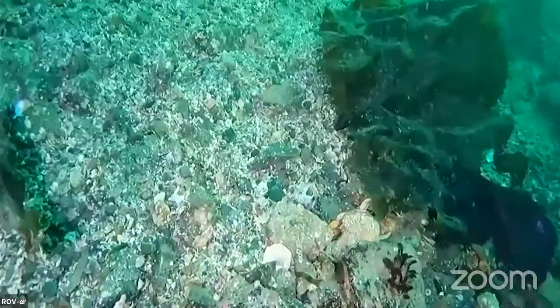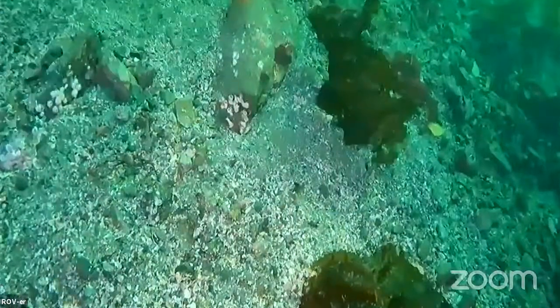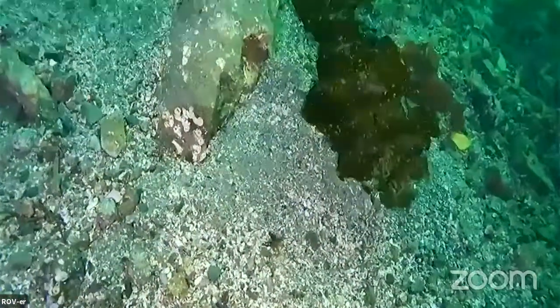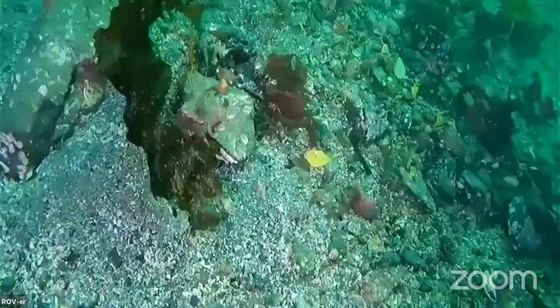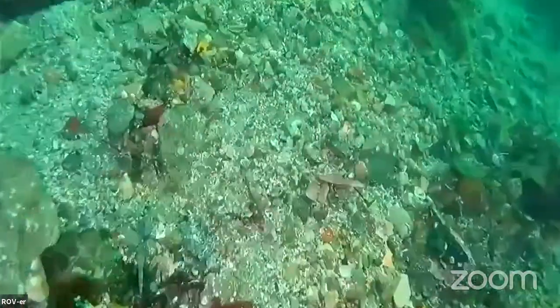But it's just a backup defense mechanism. So yes, they're really good at camouflage, but then if that doesn't work out for them and they still get captured by a predator, they also have this defensive spine that can do some damage to a predator.